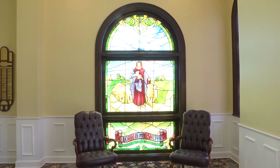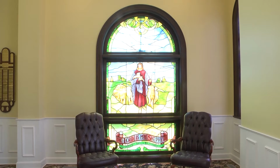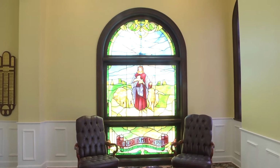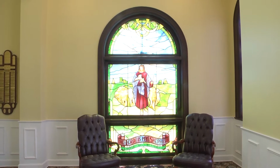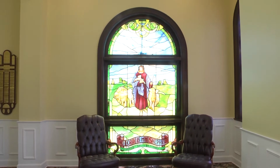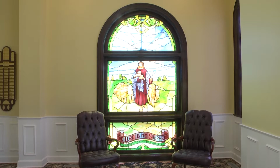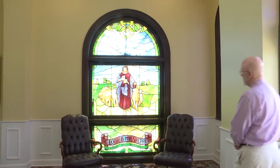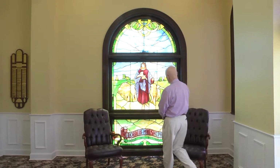The day that we put it in, the whole family was here. Kathy's mom was here, and then the little girl, who was like 4th generation, was here. And I've got this really cute picture of the little girl in front of the window with her name in it. So this is Christ the Good Shepherd, and it's done in a very traditional style.